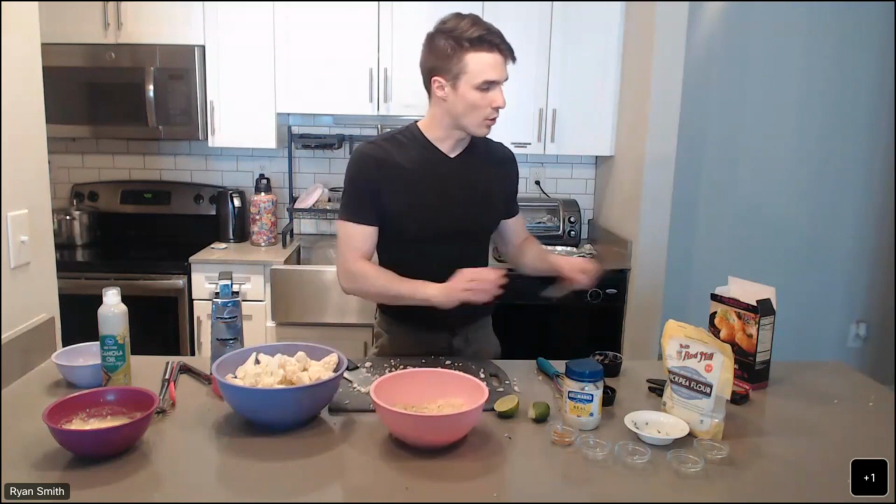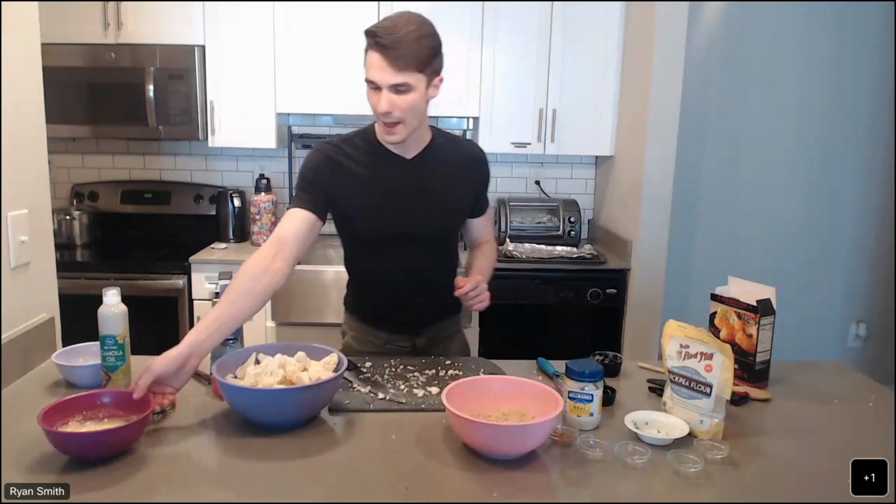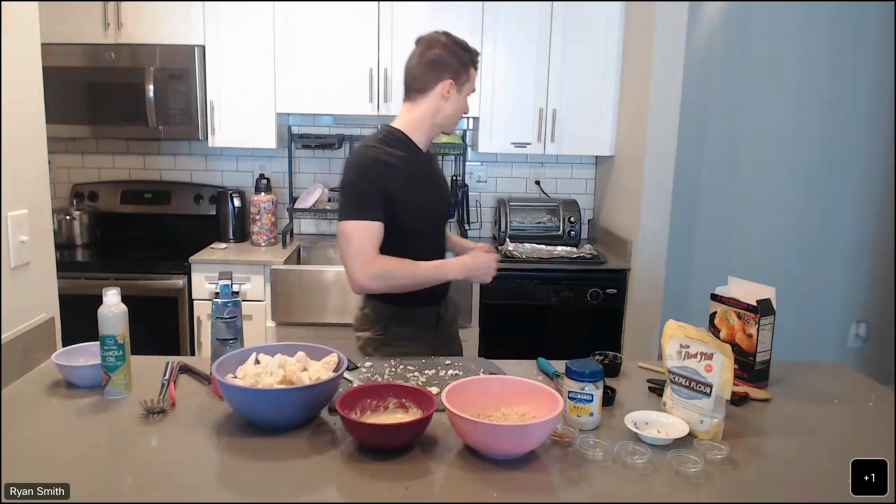And then what you can do is just give that a quick stir, mix it around so that the seasoning is mixed in with the breadcrumbs evenly. Okay. So we are going to use the batter to coat the cauliflower. We're going to dip it in the breadcrumbs. The batter will help it stick to it, and then we're going to transfer it to bacon.